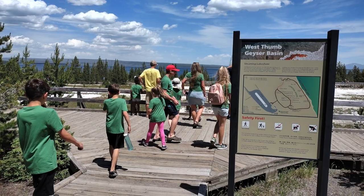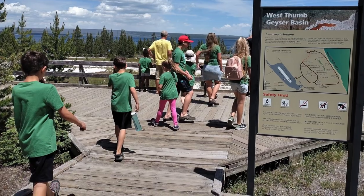So then we're like, okay, the day is half gone. What are we doing? We're in Yellowstone. Let's go. So we decided to go to West Thumb. It's very near Grant Village and did a cool walking trail. Out here at Yellowstone. Yellowstone, day two. The West Thumb Geyser Basin. Here we go. 4 adults, 10 kids. Here we go, living the life.